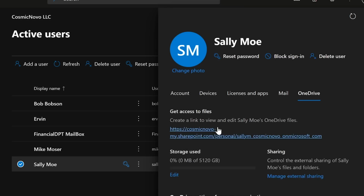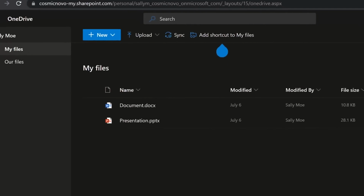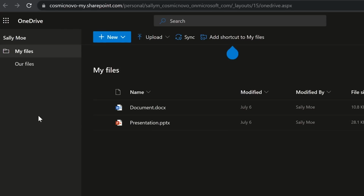This may take a little bit to process, and sometimes not, but in this case, we're just going to click on it, or you can copy paste this link somewhere else. You'll notice this is just an HTTPS, a secure link to the SharePoint OneDrive that's web-based, cloud-based, whatever you want to call it. To see what's going on in her OneDrive, we're going to click on this link or copy paste it. And here is exactly what she sees. This is exactly where she is. She has that one document, one presentation, and we see that as well.